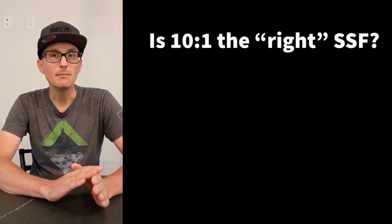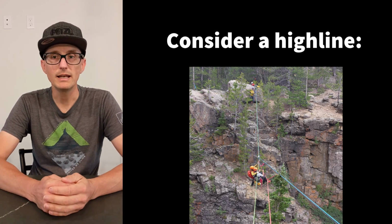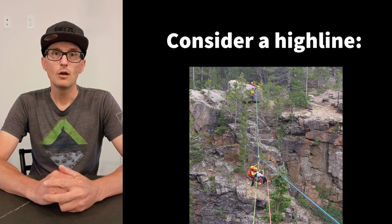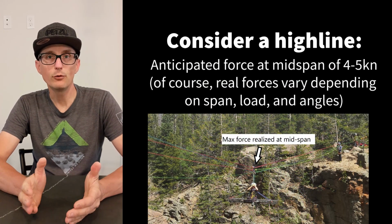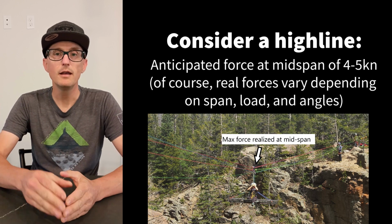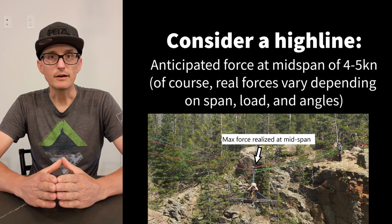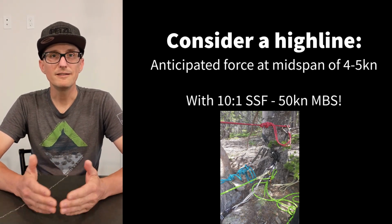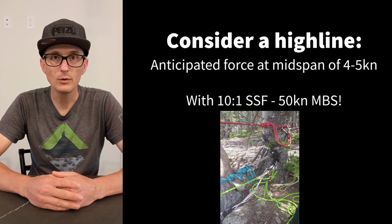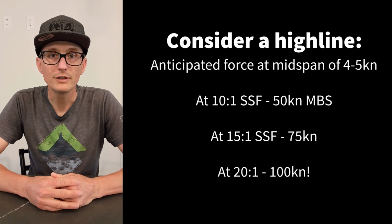What if we want to use the same materials to build a high line so we can tram a patient across a shallow canyon with a river at the bottom? On a long high line, it is very possible to see static forces of 4 to 5 kilonewtons on the track lines when the load is at mid-span. That means with a static safety factor of 10 to 1, we need to build our systems with a minimum breaking strength of 40 to 50 kilonewtons. At 15 to 1, we need to build to 75 kilonewtons, and at 20 to 1, 100 kN.